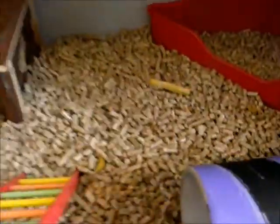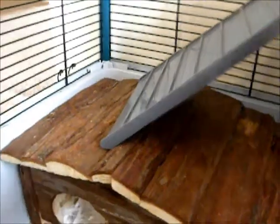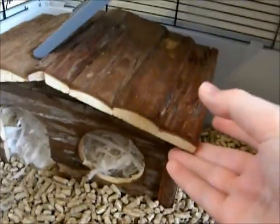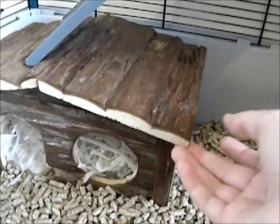I've put their ladder back in, put a couple of treats in, little orange and banana, put the chew back in, put their little chew stick back in because they like that. I just got to tape that to there again, otherwise it gets knocked easy, and the girls like to go in here and pack it so tight that they push this off.